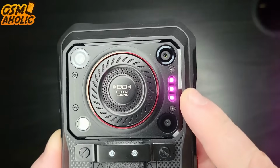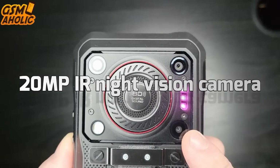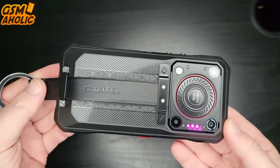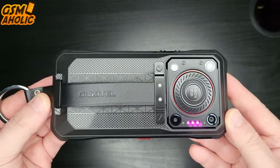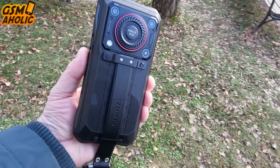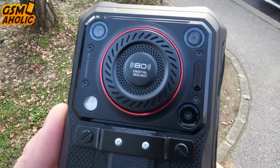The WP33 Pro also has a 12 megapixel infrared night vision camera in addition to the 64 megapixel main camera, so you can confidently record all your nighttime expeditions in complete darkness, both with photos and video. Finally, there is a 2 megapixel macro lens camera that helps you unlock the small beautiful world that is not really visible at a glance with the naked eye.